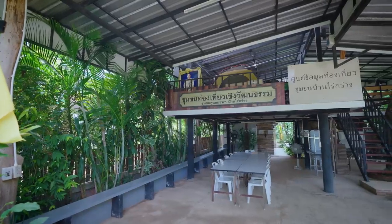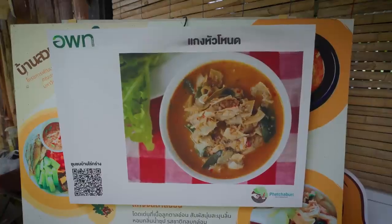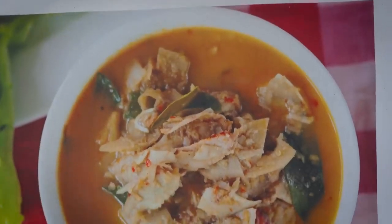What a curry. That was just so good and so unique. And this community, I mean, I love what they're doing in terms of education, in terms of cultural preservation, and then also being able to share their culture, their food, the local ingredients of this area.